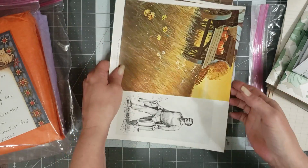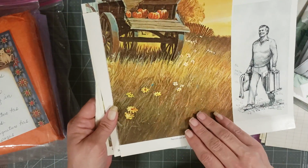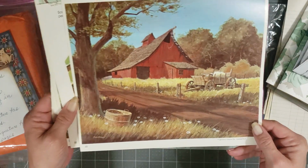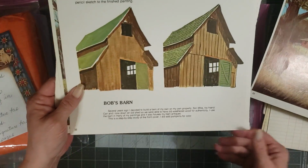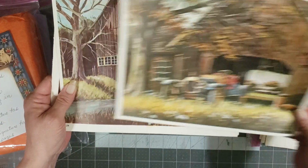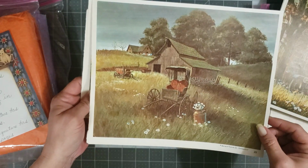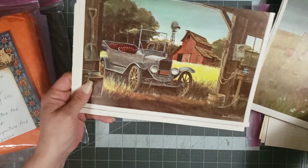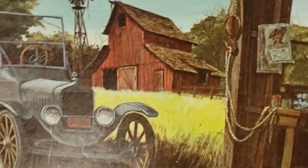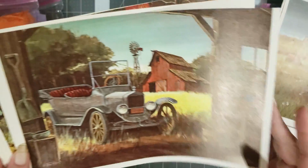Okay, and then these must be the barn pictures from Bob Bates. I love this. Oh my goodness, look how pretty. Bob's barn. Oh, I love these so much. Oh, thank you for sharing these with me. These are gorgeous. Look at the old car. And then, I don't know if you can see the picture of her. There's a picture of a lady out there with the big hat.